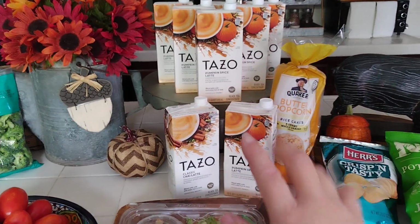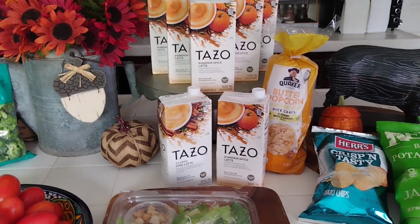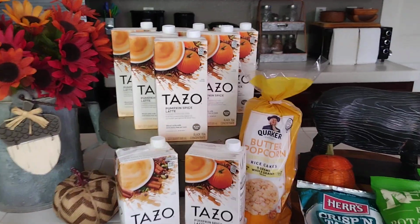So I'll just put these in my pantry and I'll refrigerate one. I'll ask my friend if she wants any. She's more than welcome to it.